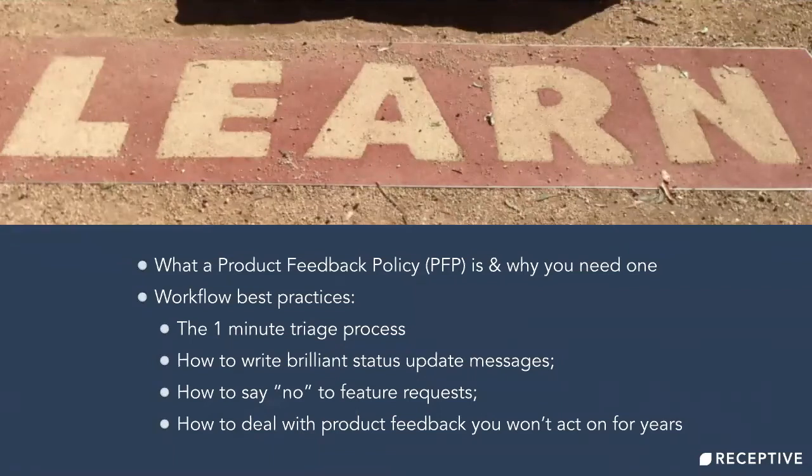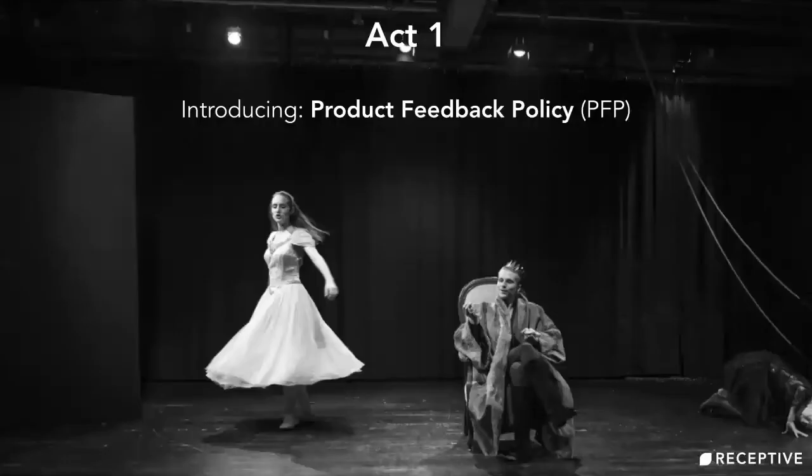process. So it's essentially workflow best practices: how to triage like a pro in a minute, how to write brilliant status update messages, how to say no to feature requests, and how to deal with product feedback you won't act on for years. So first up, the product feedback policy.